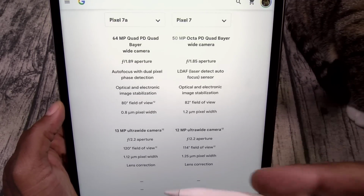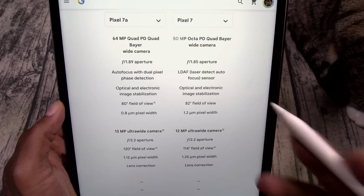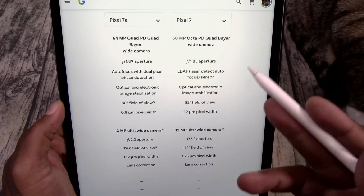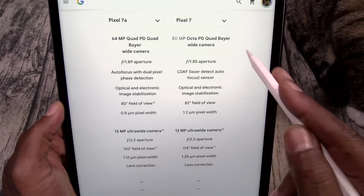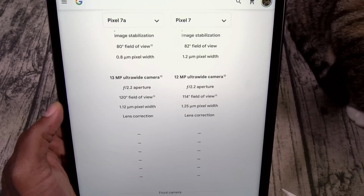But in the real world, with Google's processing, you could put Google's processing on a potato phone and the picture's going to come out good. Same thing with the pixels. All right? Don't let these numbers fool you. The cameras are basically the same. Same thing with the front camera, 13 megapixels versus 12.